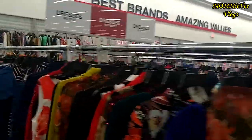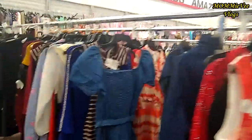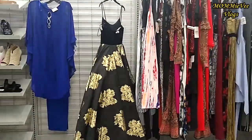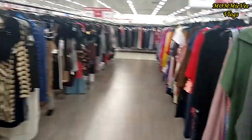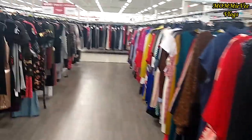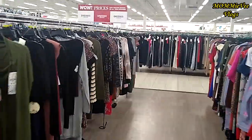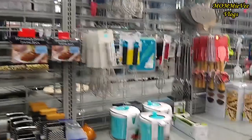So dito naman ay mga dresses. So kung may mga party kayong pupuntahan, get dressed from here. Look at this gown. Oh, so pretty. And also in this area, mga dresses din. So you really have to give yourself more time to pick what you want. So mga pang-dress ka din.